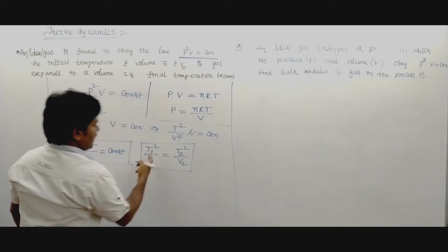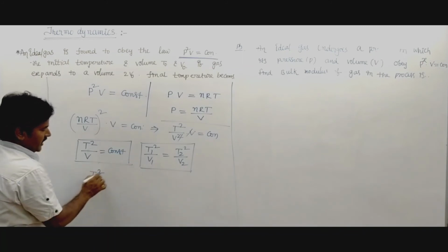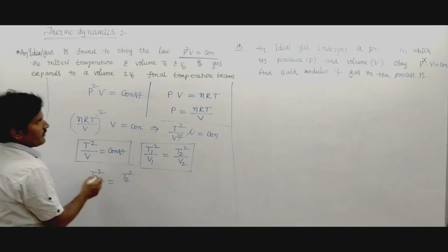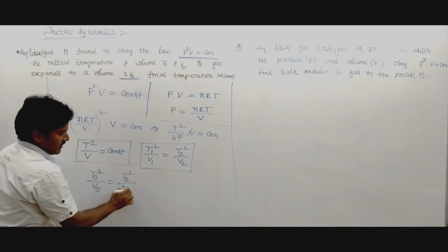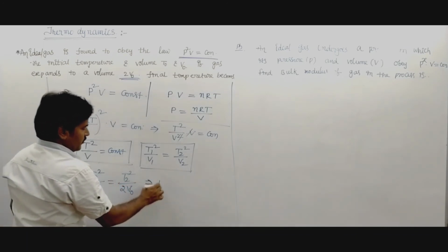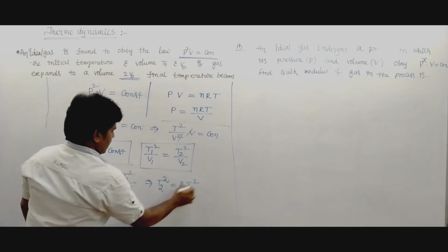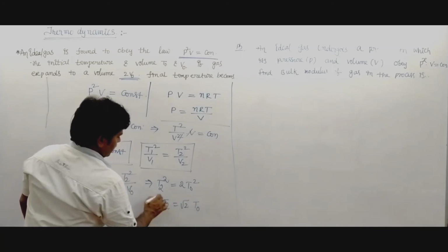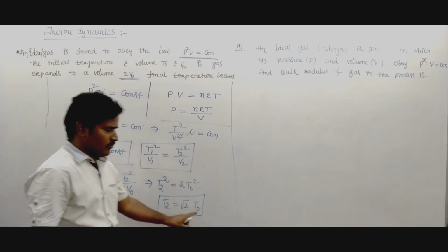Initially the temperature is T naught and the volume is V naught. This equals the final temperature T2 square, and the volume becomes 2V naught. After simplification, T2 square equals 2 T naught square, where T2 equals root 2 into T naught. This is the temperature.